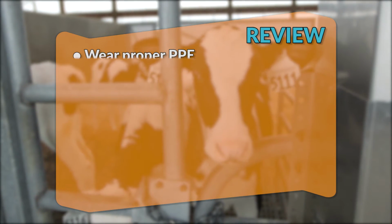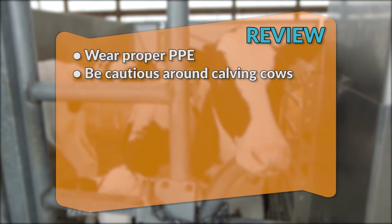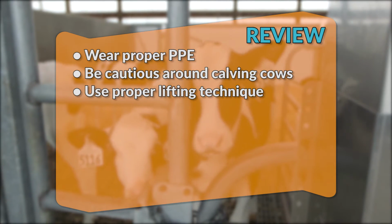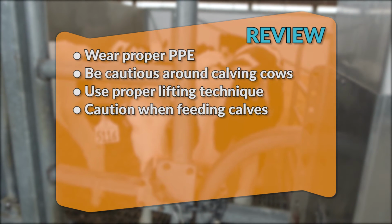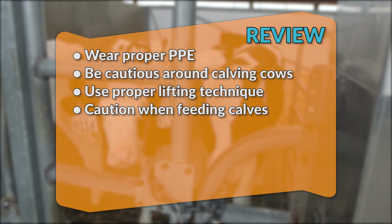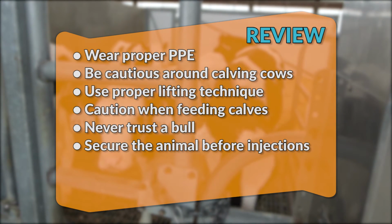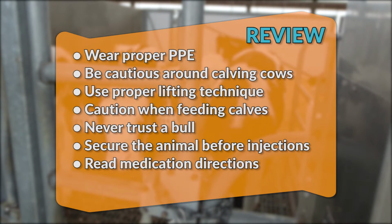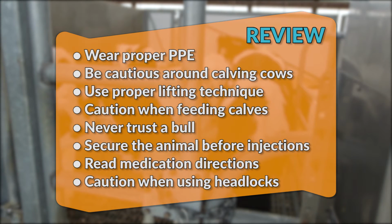Remember, wear proper PPE at all times. Be careful around cows that are calving or with newborn calves. Use proper lifting technique when lifting calves. Be aware of the risk of being bitten when feeding calves. Never trust a bull. When administering medication, secure the animal. Read the manufacturer's directions and exercise caution when using headlocks.